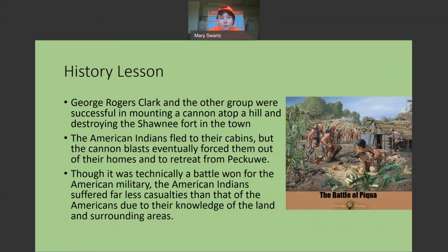So from that, George Rogers Clark and the other group were successful because they mounted a cannon on top of a hill and they destroyed the Shawnee fort in town. So the American Indians fled to their cabins, but the cannon blasts eventually forced them out of their homes and to retreat from Peckuwe altogether. But since Colonel Logan wasn't there to cut off their retreat, they were successful in their retreat and they got out safely.